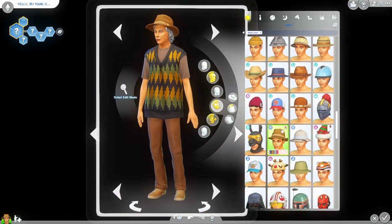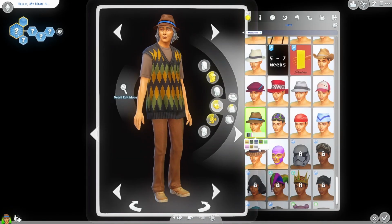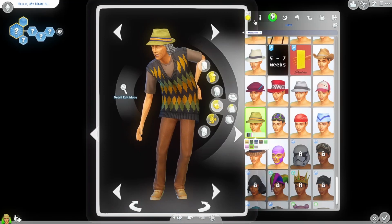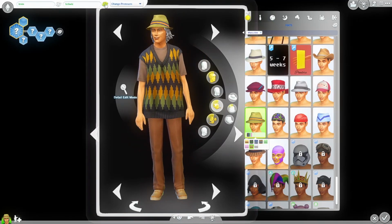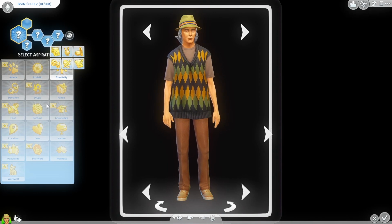I gave him a little hat, and I just thought, you always see little old boys with their little caps and stuff. They always wear their caps, and they're always cute. Oh, it's really vibey. So, he's actually got a hat for every outfit.